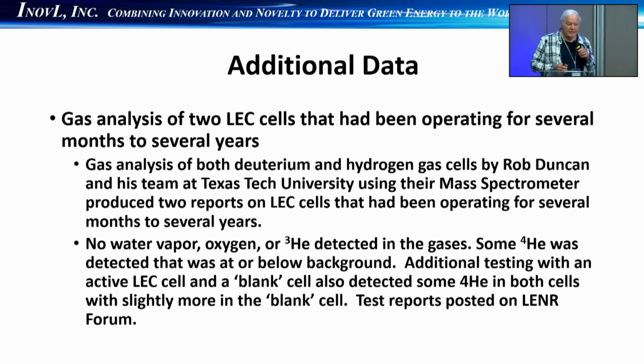But what I had done to fill the cells initially was pull a vacuum, fill it with the hydrogen from the tank, pull a vacuum, fill it with the hydrogen, and do that about 3 times. I figured by that point I'm down to the purity level of the hydrogen in the tank, which, by the way, wasn't all that high. I got it at a local welding supply, so it was not lab grade purity. But anyhow, that worked pretty good.